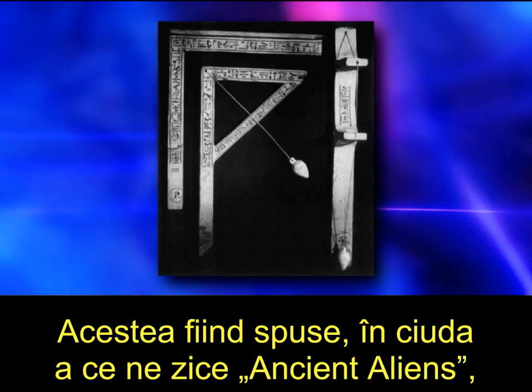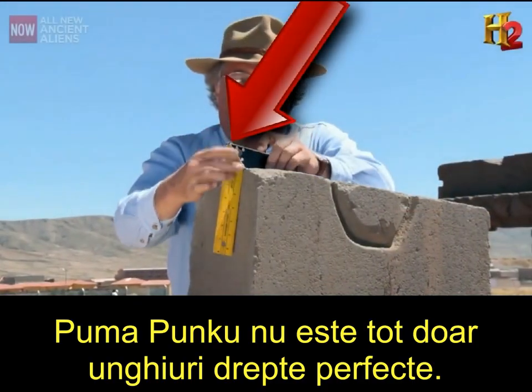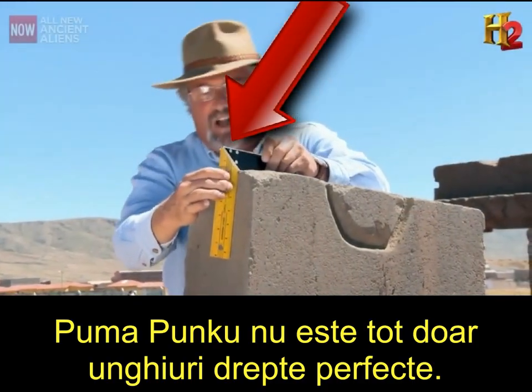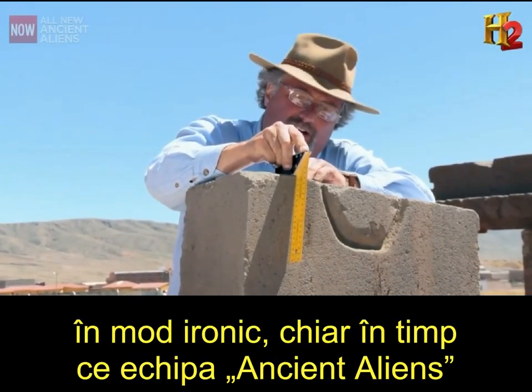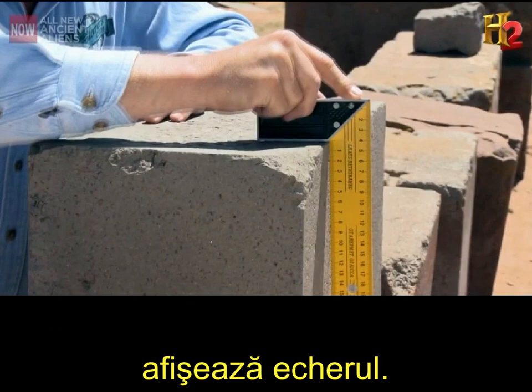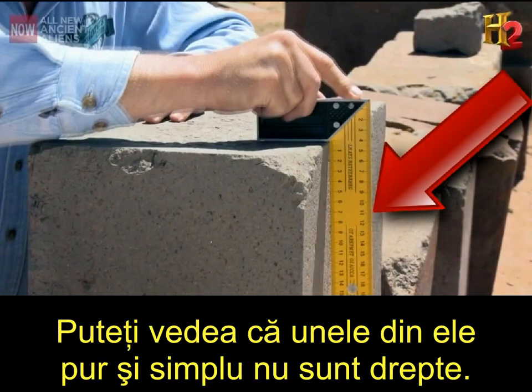That being said, despite what Ancient Aliens says, Puma Punku is not all perfect right angles. You can even see this, ironically enough, as the Ancient Aliens crew goes around with carpenter squares. You can see that some of them are simply not square.